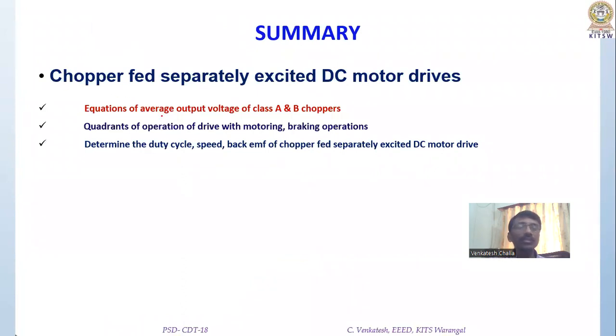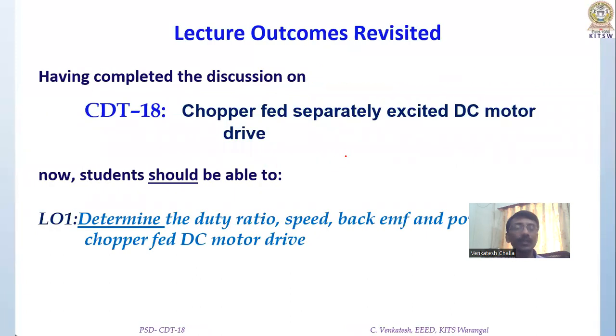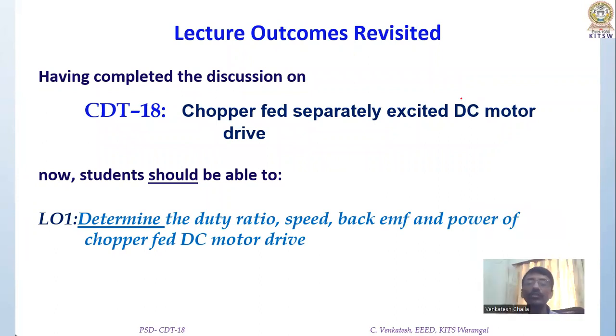So today we have seen the equations for average output voltage of class A and B choppers, and also for class C chopper, quadrants of operation with motoring and braking operations. Then we determined the duty cycle, speed, and back EMF of a chopper fed separately excited DC motor. Dear students, by now you should be able to solve some numerical problems related to this. For this, please remember the average output voltage equation, that is delta times EDC for step down or class A chopper, and average output voltage is EDC divided by 1 minus delta in case of class B choppers.